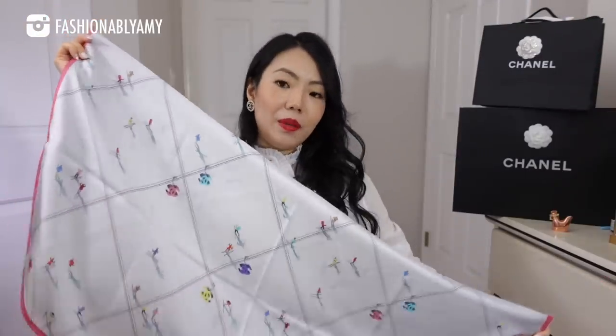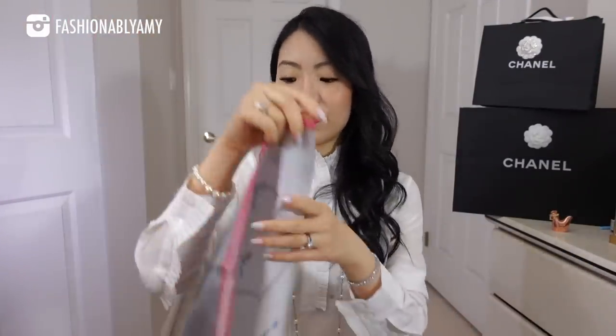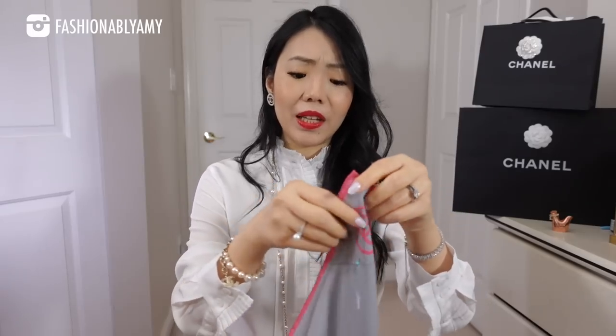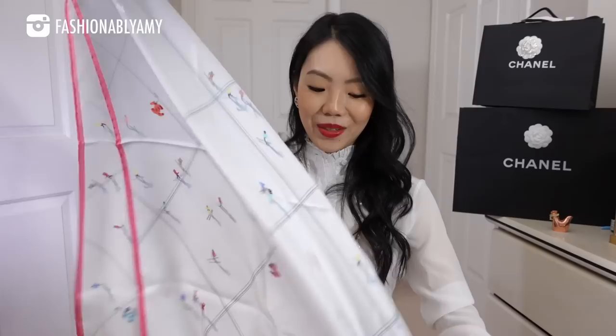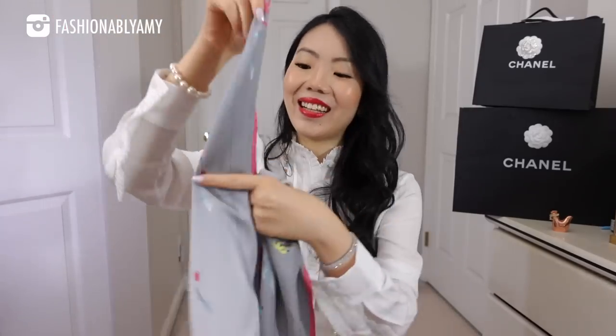This is a 90 by 90 centimeter scarf. Very, very, very pretty. And anything in the sale was also 40% off. So I ended up paying, I think, $360 for this, which was amazing for a Chanel item.